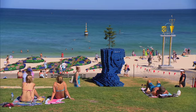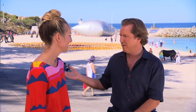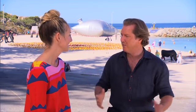David, Sculpture by the Sea is a huge event and it's quite a prestigious one too for the artists around the world. We had over 200 applicants for this year's show. It's just so wonderful to see the response by artists from around the world. There's over 25 artists from overseas in the show from 15 different countries and artists from right across Australia.